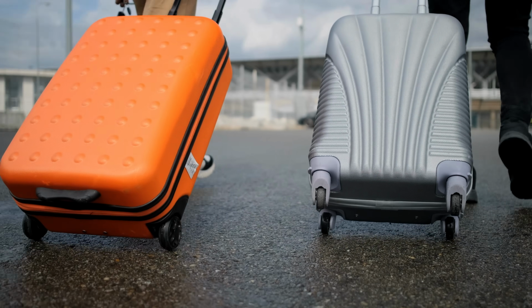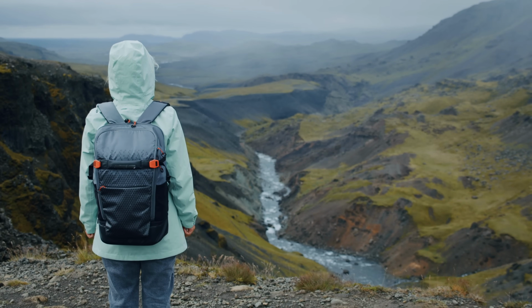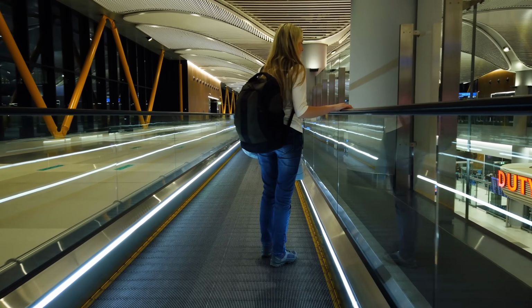The structure, the wheels, the handle mechanism, all that stuff adds up. Whereas a backpack, assuming that these both have the same internal capacity, of course, is typically gonna be lighter. Backpacks are less structured and they aren't gonna have a lot of that same hardware. Now, a caveat would be if you bought one of those wheeled convertible backpacks, that's gonna add some weight. But in general, backpacks are gonna win when weight is a factor.